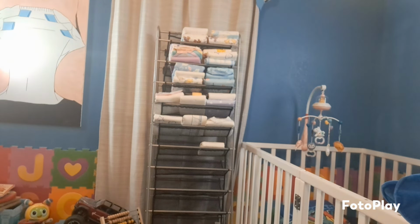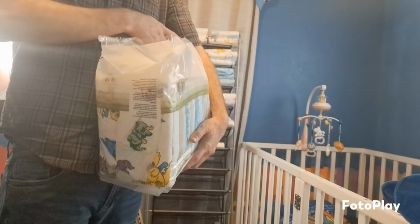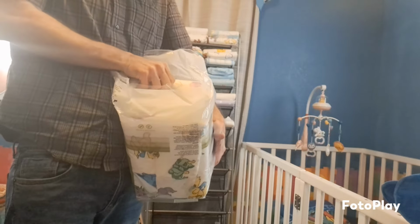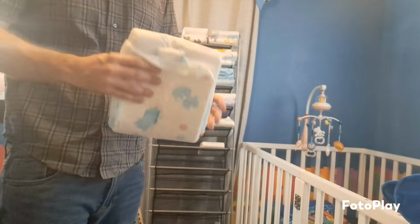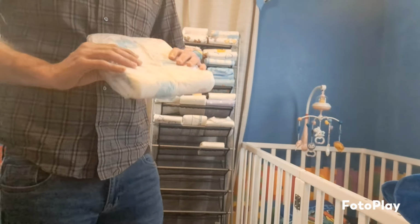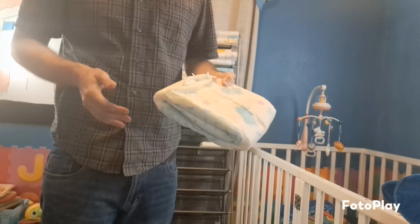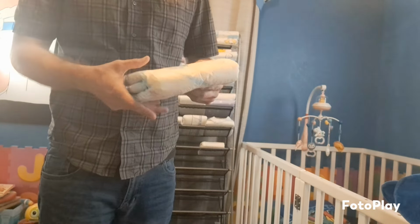All right, what else we got? Let's see. So in here, here we go. Here's a special one. This one is the Fabine Ultra Booster Teddy, I think is what it's called, something like that, from buntowindle.de.